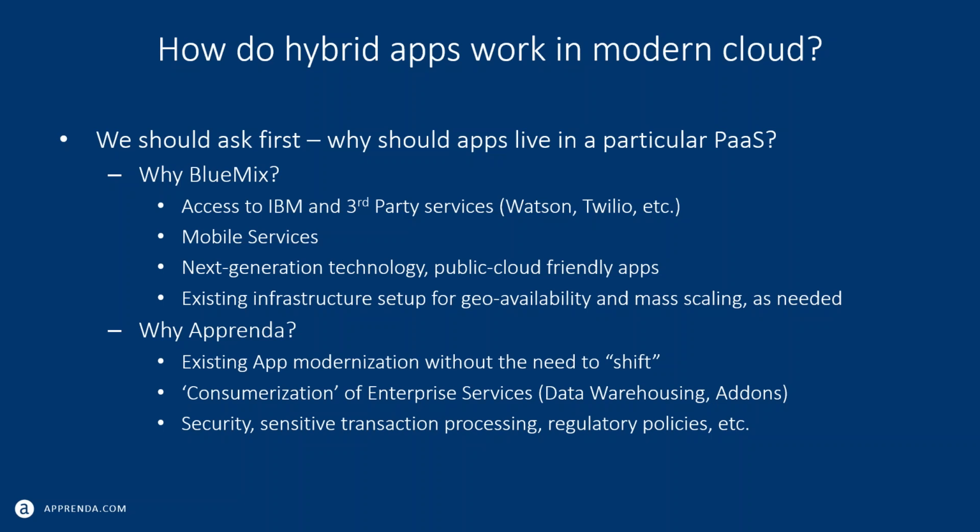But I know that's not why you're here, so I want to talk about hybrid applications in the modern cloud. Enterprises are really looking at AWS, Bluemix, and other public cloud providers and the components they offer. Why would I want to have a particular app live somewhere outside of my data center? There are good reasons for this.